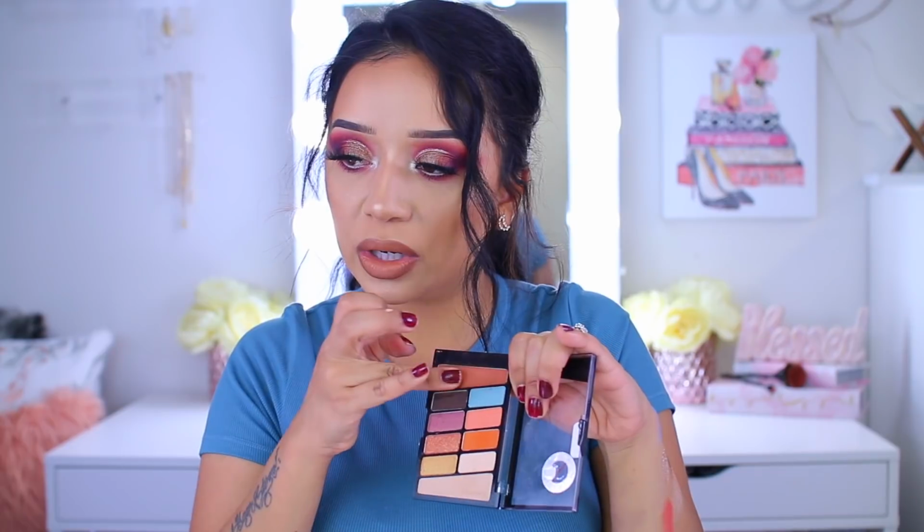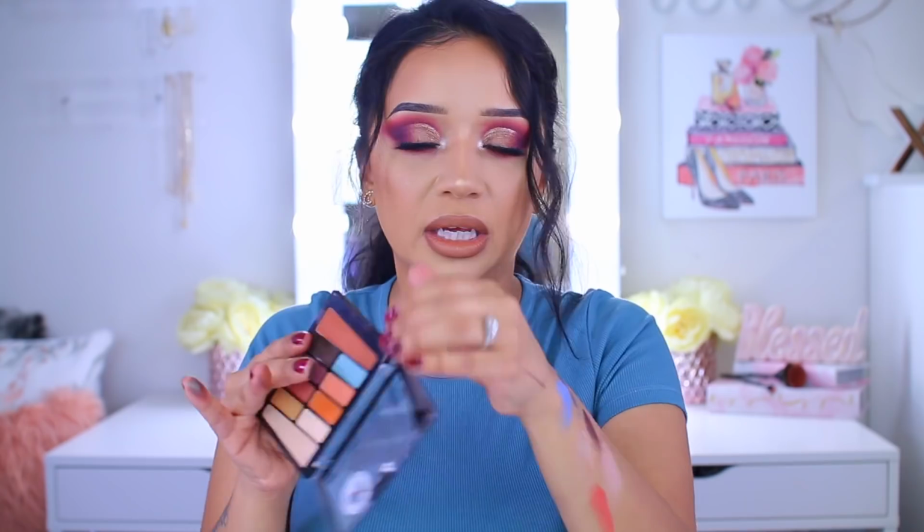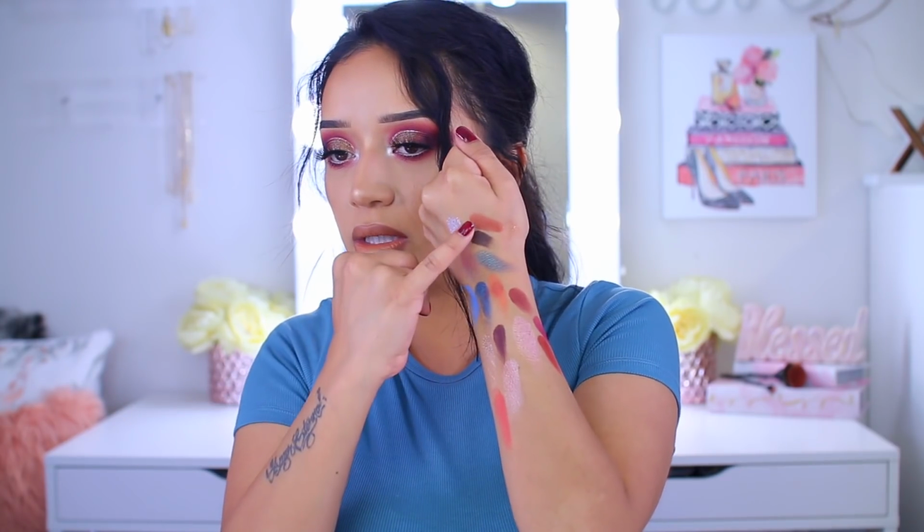Now let's swatch Transition. Oh my god, I love this shade. It is so pretty. It's like a burnt orange. It's that one right there.